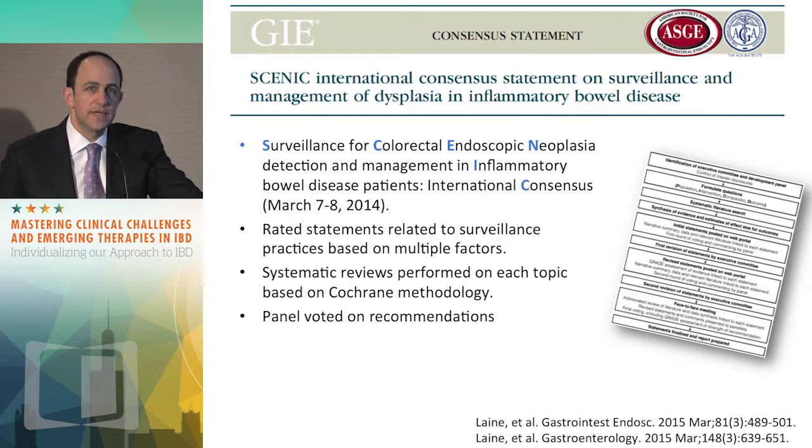Now, this was published simultaneously in the GI Endoscopy Journal and in Gastro this year. This is the summary of a consensus meeting that occurred last year. I had the fortune of being involved in it, called Surveillance for Colorectal Endoscopic Neoplasia Detection and Management in IBD Patients. The consensus meeting brought together an international group of gastros, surgeons, pathologists, and there was even patient representatives in the room who not only performed a systematic review and in some cases a meta-analysis of specific questions, but then the group voted on statements related to how we might manage our patients. We're going to use this particular SCENIC document now to guide us through the remainder of our presentation and point out to you where the evidence is low, where it's very low, and what our take-home messages might be.